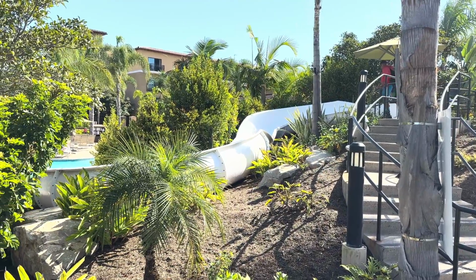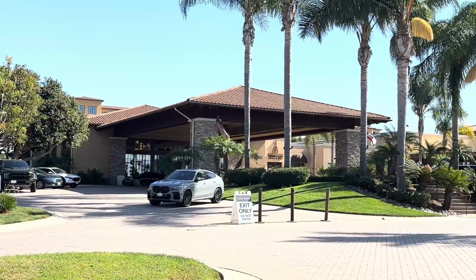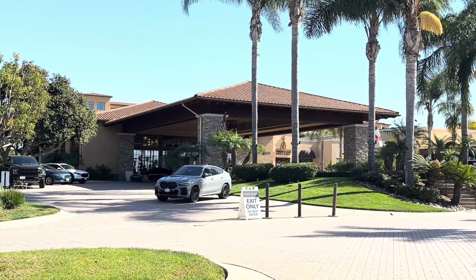Both properties being right next to each other, there's a lot of similarities, but there are some differences that you should know before booking a stay at either property.